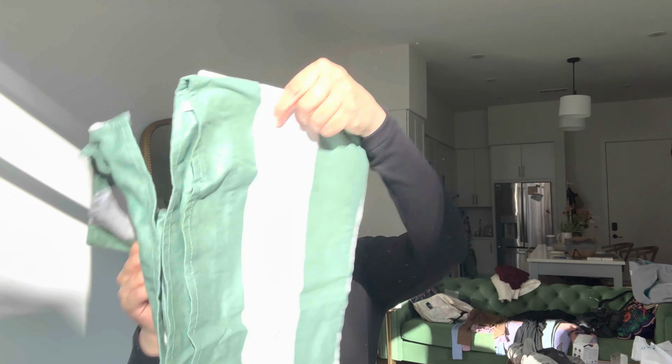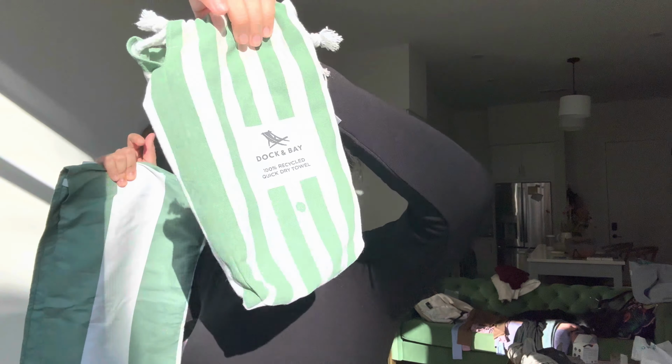So I got this one. This is from the brand Dock and Bay. And this is like my travel towel. I love this. I take this everywhere with me.